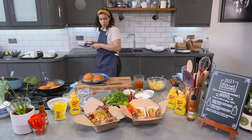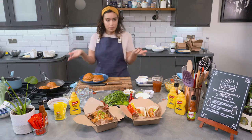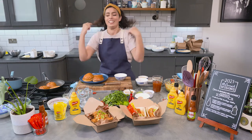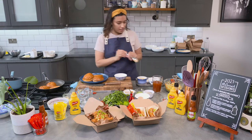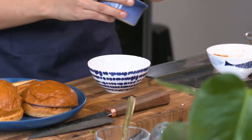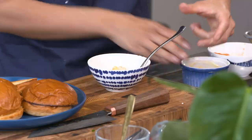I'm going to make a little burger sauce. But again, this is not going to be any burger sauce. This is going to be a spicy mustardy burger sauce. So I've got ketchup and mayo, which is the classic base, so I'm going to put in a couple of tablespoons of ketchup and a couple of tablespoons of the mayo. Give that a bit of a mix.